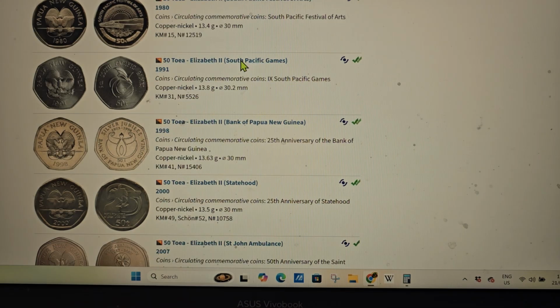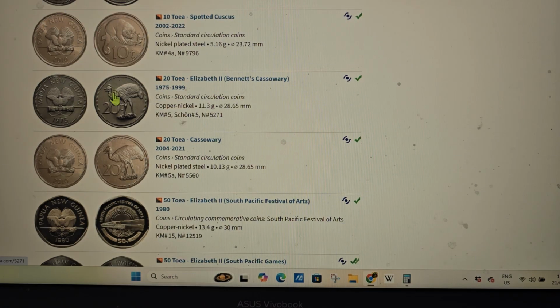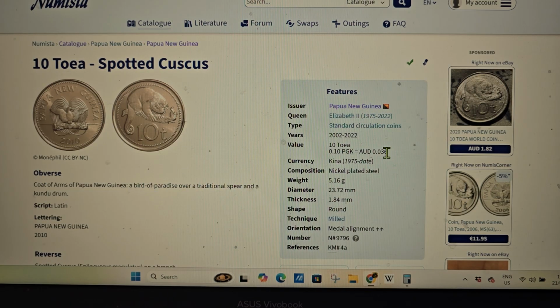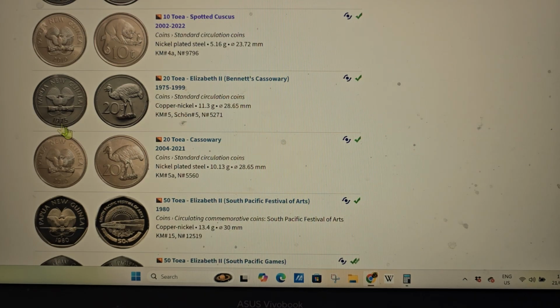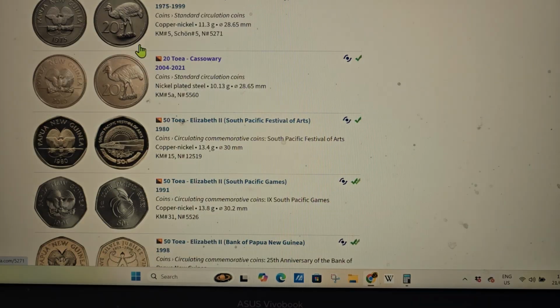So really, all of these banknotes have lost a lot of value over the past 25 years. Okay, let's have a look at the 10 toa. So this is one of my favourite currencies because it's quite nice. It's only 3.5 cents. So this one should be 7 cents. Yeah, so nickel plated steel, they've changed the actual currency, but really they need to reduce the size of that to reduce the cost of producing that type of stuff.